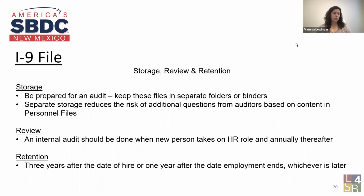Of course, it doesn't help if you have disciplinary actions or reviews that are missing. Hopefully there's an electronic backup of that, which I think at this point most companies do have those files stored, in addition to paper files if they're using paper files.